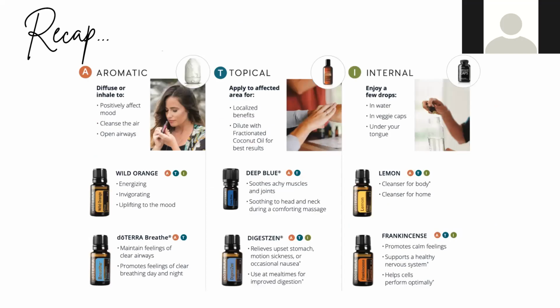So just to recap, these are the 3 ways that you can use essential oils: aromatically, topically, and internally. And the oils that are up on the screen are just some of the common oils I recommend people get started with, because you are able to really encompass things from mind and mood, digestion, cleaning up your home and the toxic products we're using, pain relief. So this is a great list to get started with, because there are hundreds of oils, but you don't need all of them to get all of the amazing benefits. These are just some great ones to get started with that I've mentioned so far today.